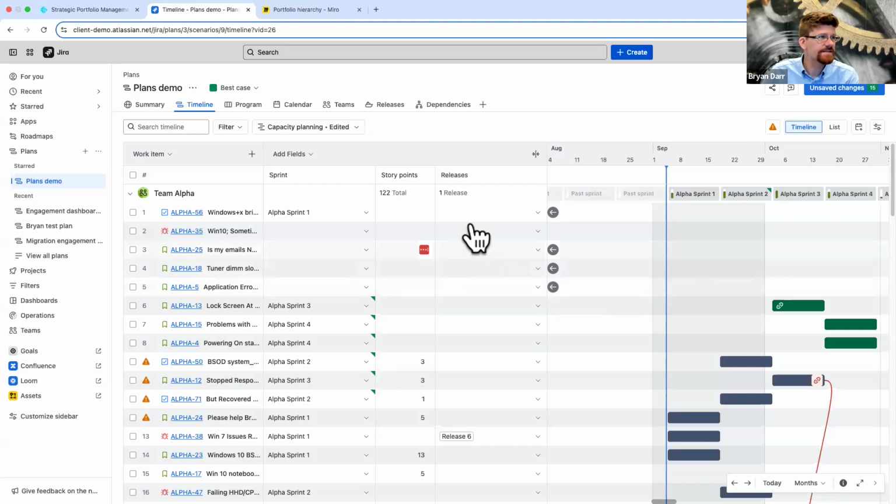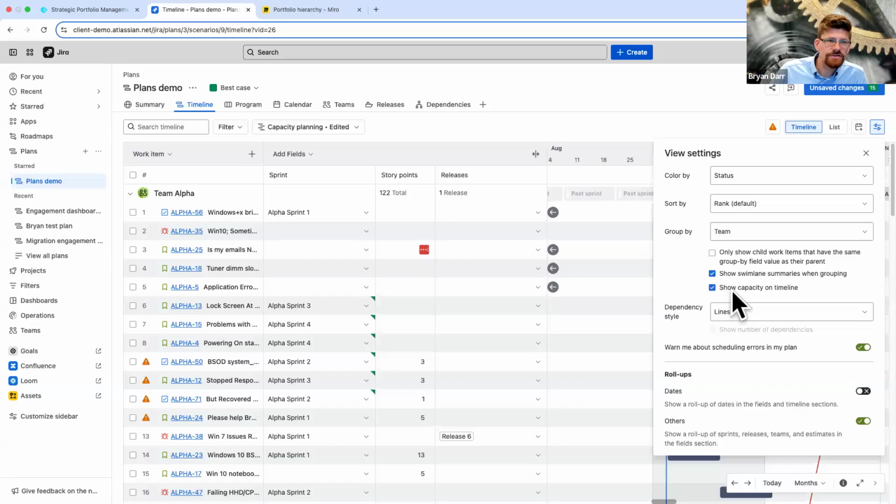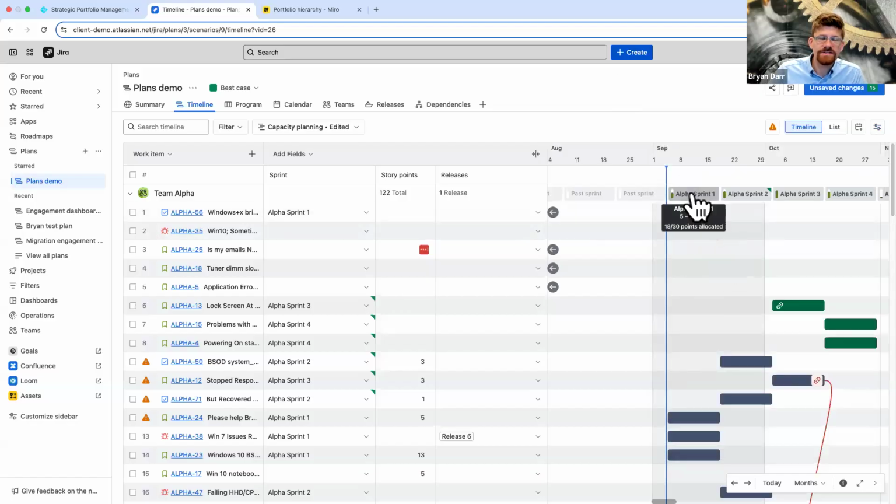And the way it works is you use plans, you basically make a special view that is grouped by team or grouped by sprint. And you then come in here and you choose to show capacity on timeline. And capacity requires a couple of inputs. You have to have sprints or time boxes like weeks. You have to have estimates on your work items. You have to have a capacity per sprint.